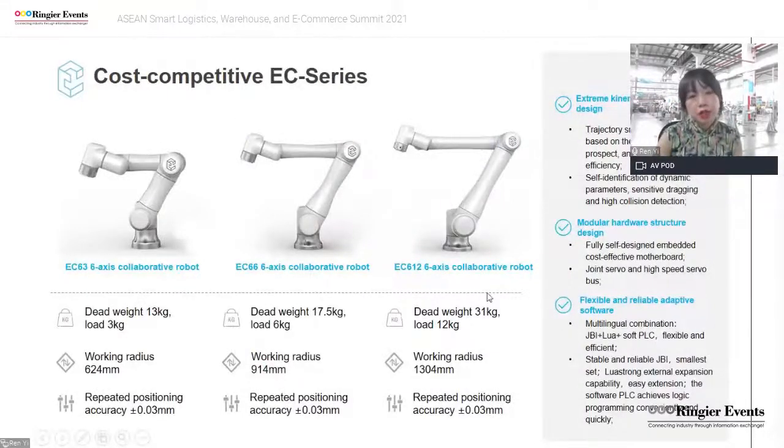Those are the specifications with the main data of our product: 3 kilograms, 6 kilograms, and 12 kilograms. They have a reasonable working range, and the repeatable positioning accuracy can reach plus or minus 0.03 millimeter. That's why I say it's capable, because for a lot of applications such as pick and place, you don't really need advanced or superior cobots. Otherwise, you have to think about which one will be the efficient and economic solution.